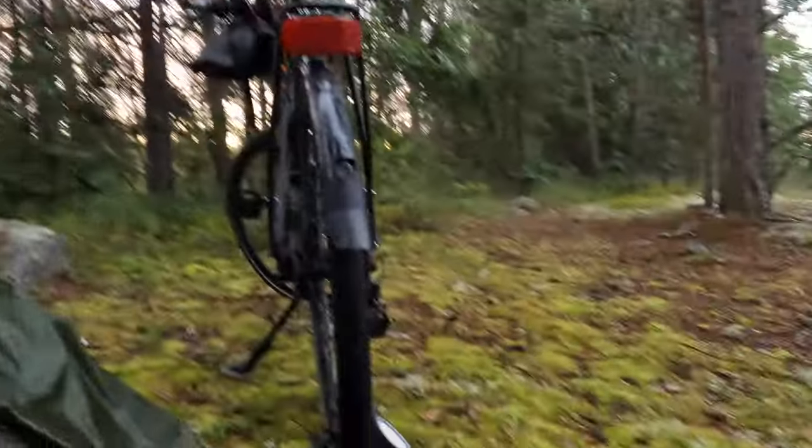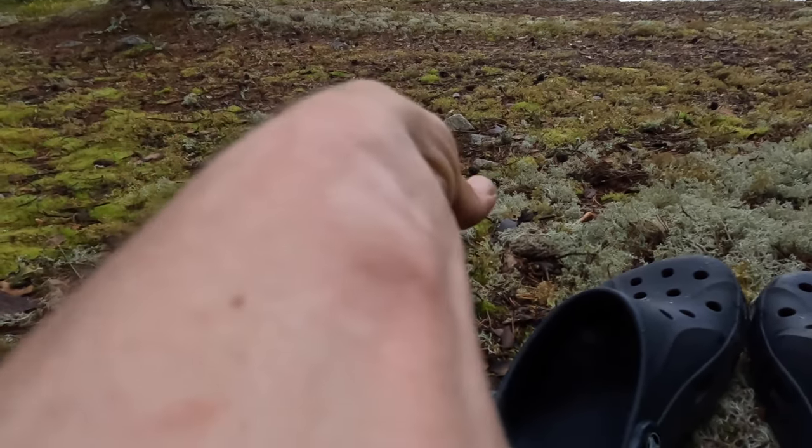You wanna see a mosquito reaction? I never had this strong reaction before. See, it's like a... Those mosquitoes.